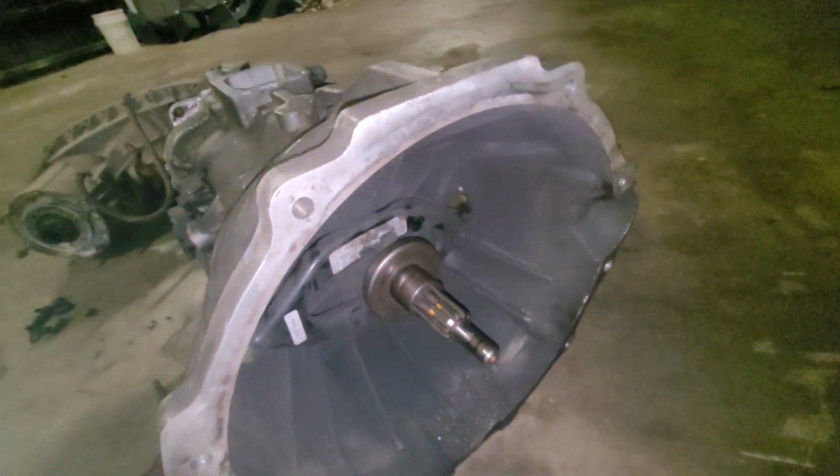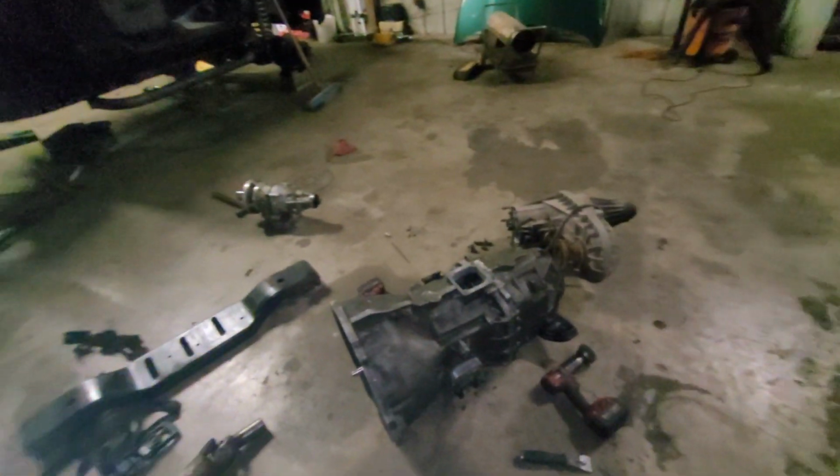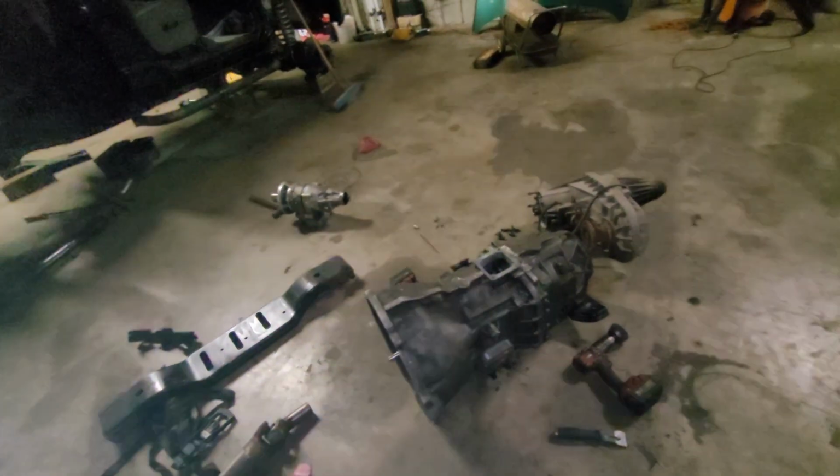Just keep in mind, I understand some guys are gonna say, oh, you should put a new clutch in it, oh, you should do this, do that. We're not trying to upsell here. Literally get this thing back together. That clutch still has at least 150,000 miles on it. So just keep that in mind.